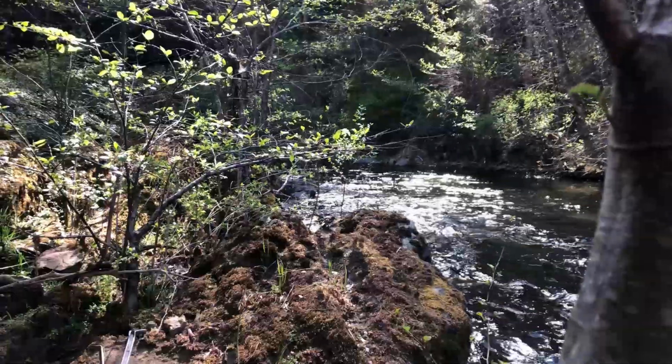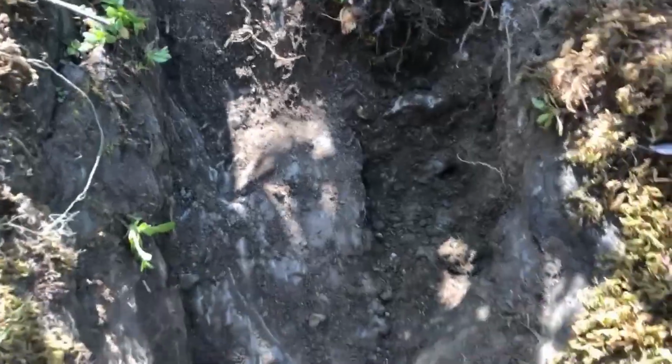Anyway, I'm gonna do a few more pans. Can't go now. Not with that. Oh my gosh. I gotta slow down. I got gold fever bad. So we got that crevice cleaned out as good as we can. There's still some material in there, but since it's dry, just can't get rid of it.